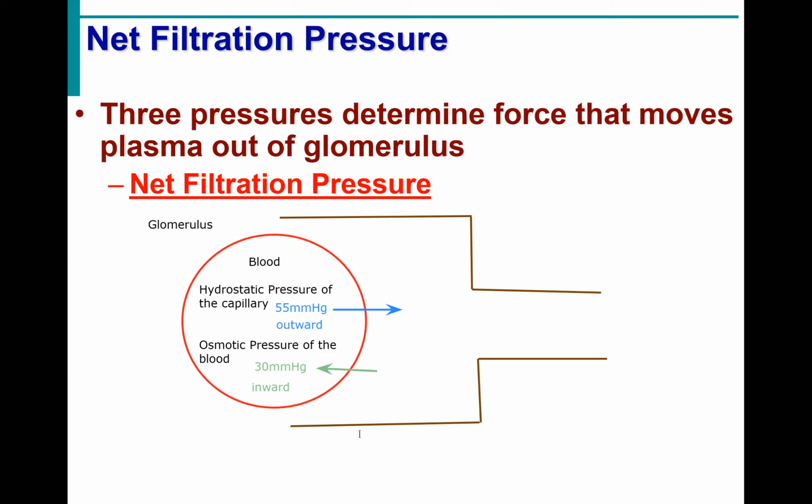So here we have our Bowman's capsule. And again, glomerular capsule is perfectly acceptable. For whatever reason, I like saying Bowman. Bowman's is more fun to say. It's easier to spell. So either of those are fine.